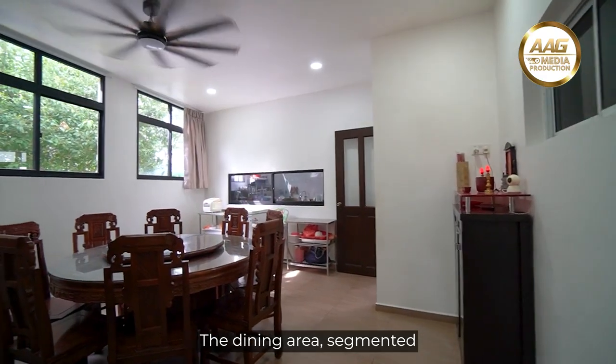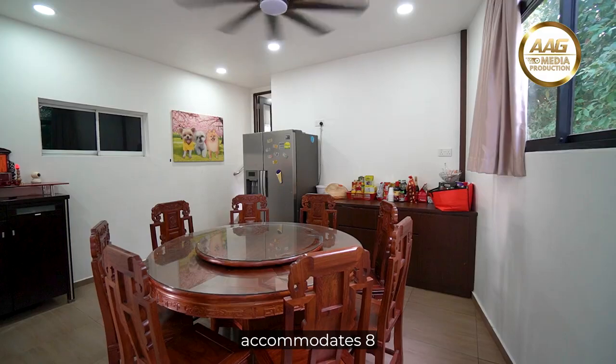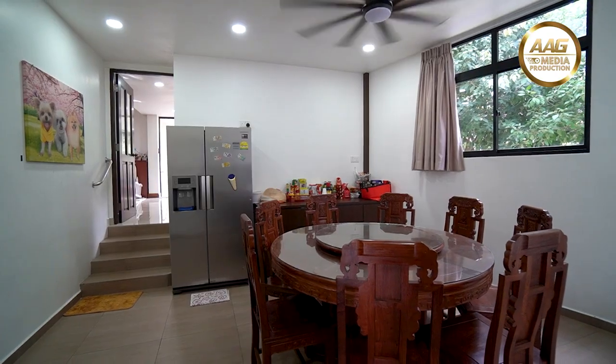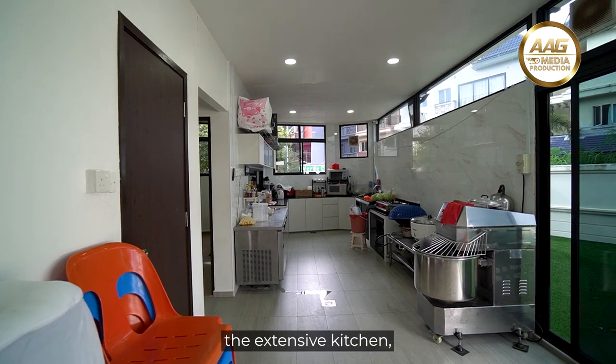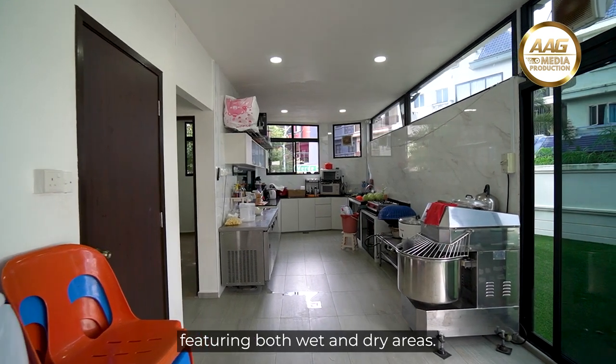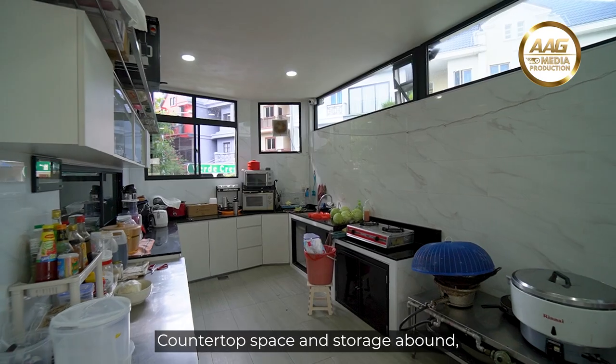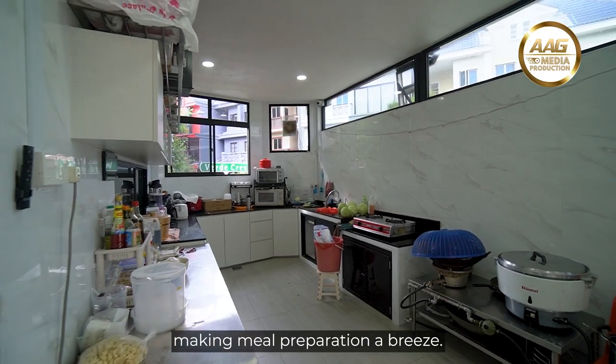The dining area, segmented on a split level, accommodates 8 to 10 guests and provides easy access to the outside. Home cooks will appreciate the extensive kitchen, featuring both wet and dry areas. Countertop space and storage abound, making meal preparation a breeze.